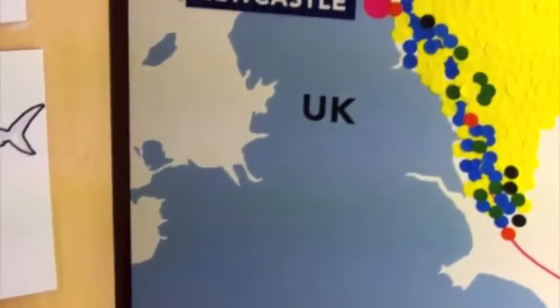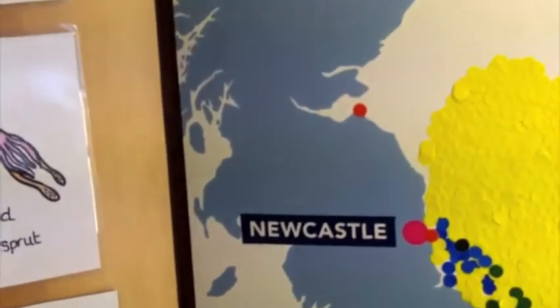So when we say breaching, what we mean is, say this is the water, the dolphin will come like this out of the water. It's quite a bad demonstration. Sorry about that. So they fully come out of the water, so that was quite cool. Then we come out in the deeper ocean here, off the coast.